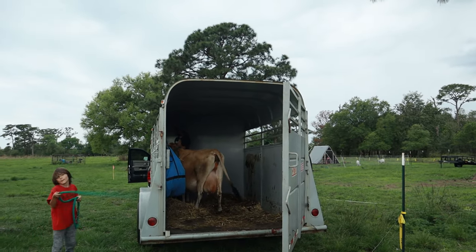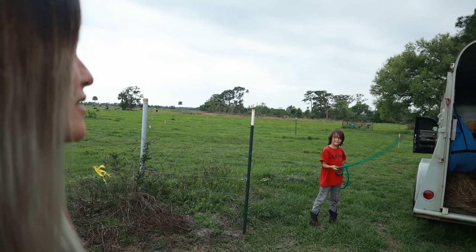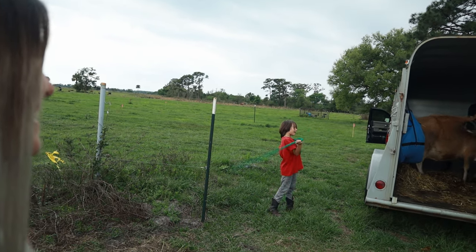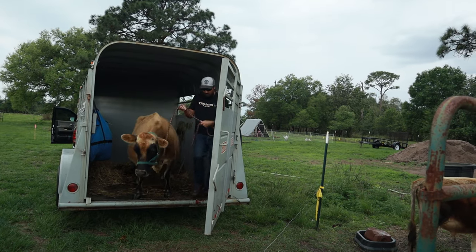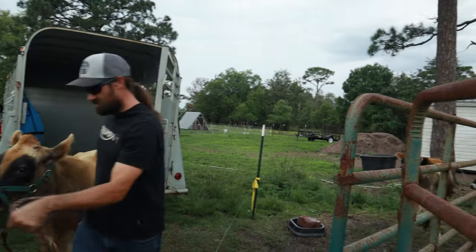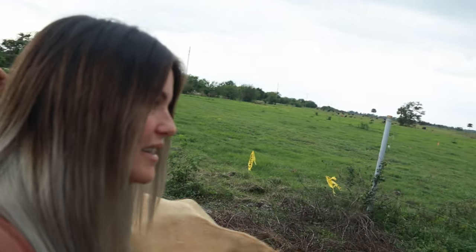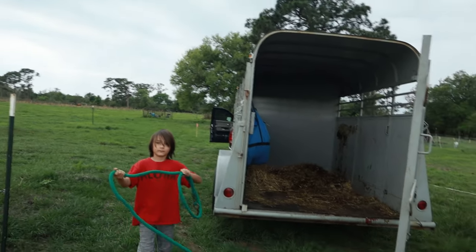Hold on, Mama. She's like, I want out of this trailer. She comes, she'll get whacked. There you go, Mama. No, we gotta go this way, Mama. That way. If she comes, there we go. All right, Leon, can you close the trailer gate, bud? Can you hold this? Just set it down. I got my hands full. Yeah, we're taking hers off.